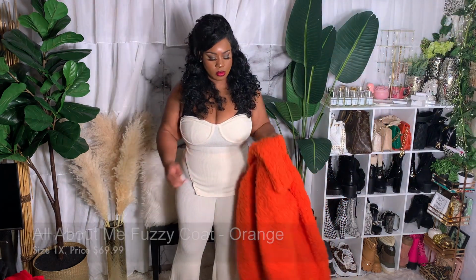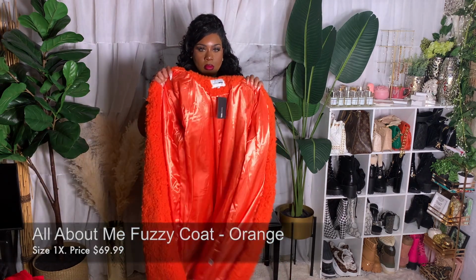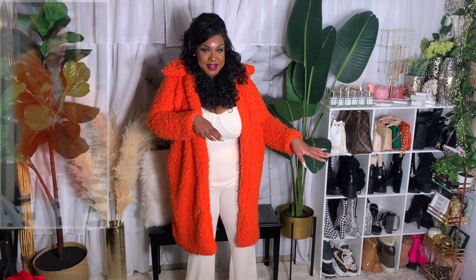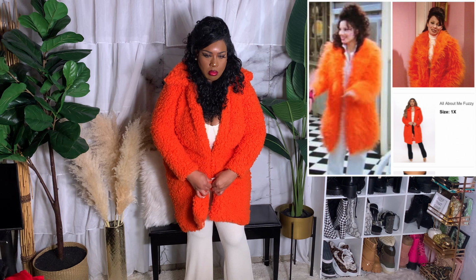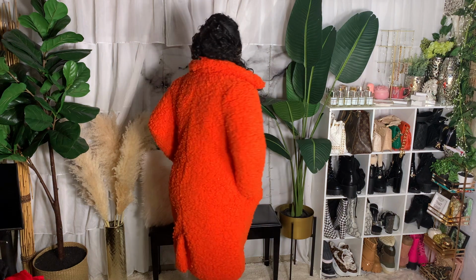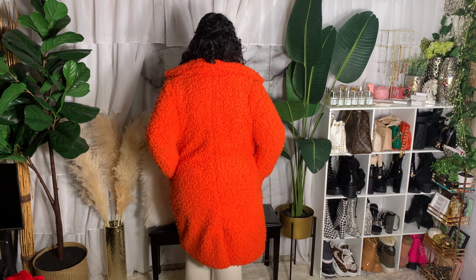So next I have the All About Me fuzzy coat in the color orange. I actually own this coat in the color pink and in the color black, in a size 2X. Now those two, the ones that I own, are oversized and really big on me, so I ordered this one in a size 1X because it's the same coat, but it's small. It fits really, really small, almost like an extra large. Even my mom was like, Melissa, that looks like an extra large. I said, I know, it fits weird.